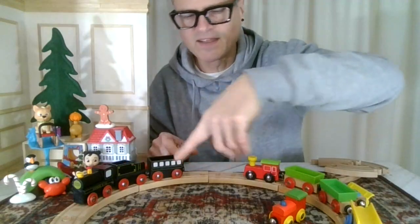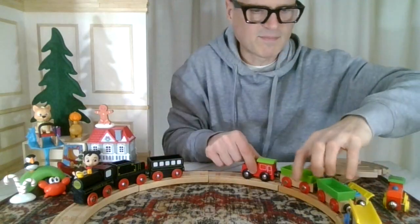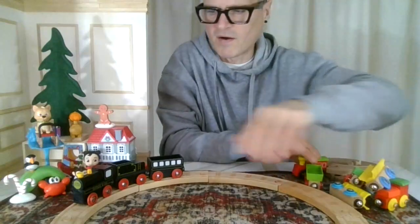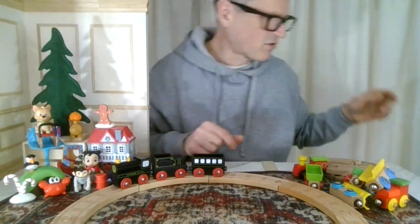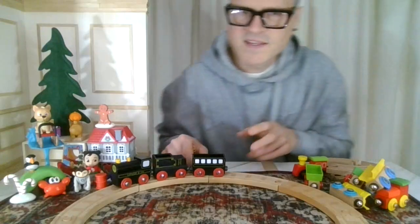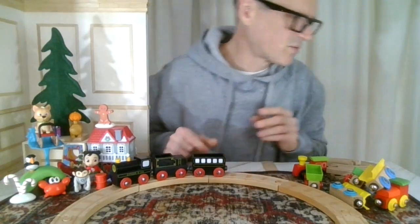But I think that these three were the only three they had. Maybe they had other ones before, and I bought them all. And it's so old-fashioned and so good-looking. But maybe I have a caboose. Oh, but these have the 3 colored matching wheels.